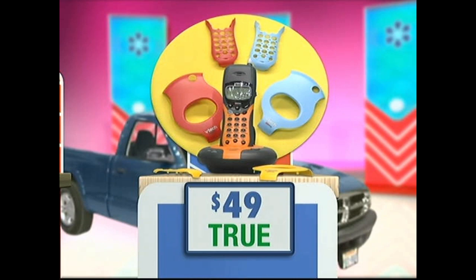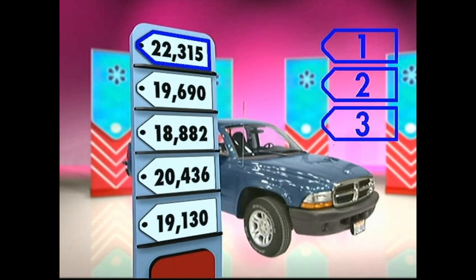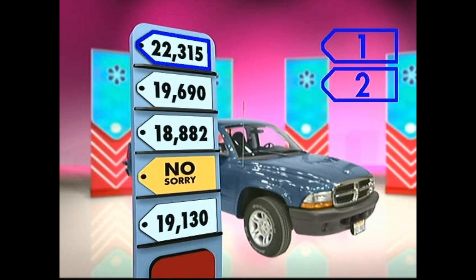$49. 3 out of 5 price tags, one of which is the correct price of the truck. All right, Rosalina. Which ones have the chance of winning a brand new truck? 22,315, 19,690, 18,882, 20,436, or 19,130? $20,436. No.